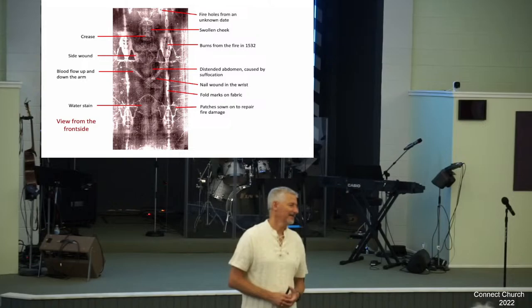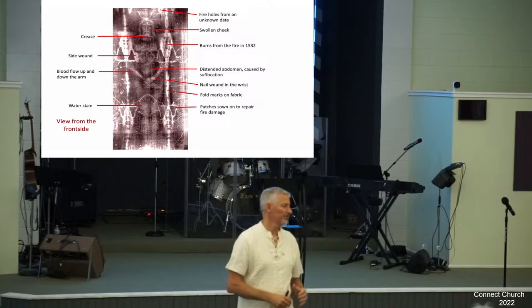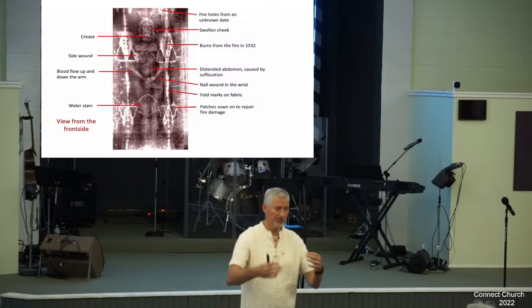from the 1300s. And so they said, see, and this big article came out in the newspapers: this carbon 14 has shown that the shroud is a fraud. It's from the Middle Ages. Well, no, all that carbon 14 proves is that the patches were from the Middle Ages, and we would agree with that. The fire was in the 1500s, and the patches that they would have put on it would have been from that time period, okay?